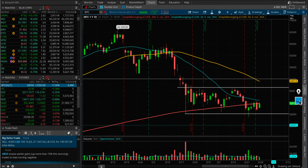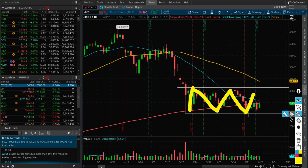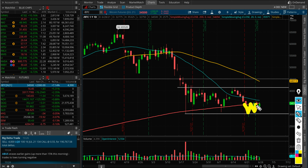So, for Bitcoin, this is the level I'm watching. So far it's pretty much stuck between 30,000 and 40,000. So at the moment, for the past 5-6 trading sessions, it's stuck between 31 and 34,000, which right here is the 200-day moving average.